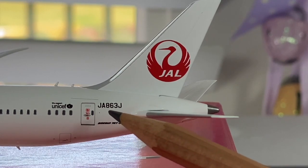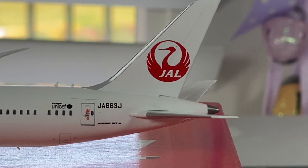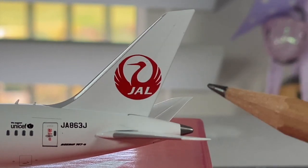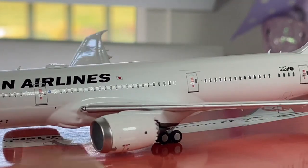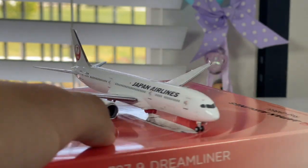And here's your registration. Like I said, the registration for this aircraft is Juliet Alpha 863 Juliet. And there's your Japan Airlines tail. And your APU right there and your horizontal stabilizers. So, this is a pretty cool aircraft. Like I said, very perfect for my upcoming airport. And this looks pretty amazing.